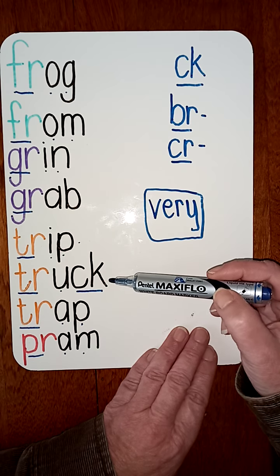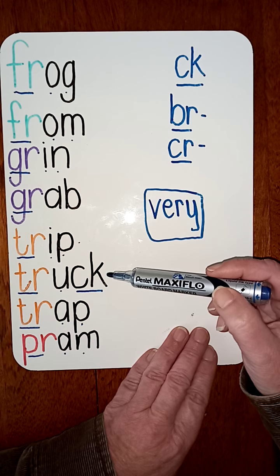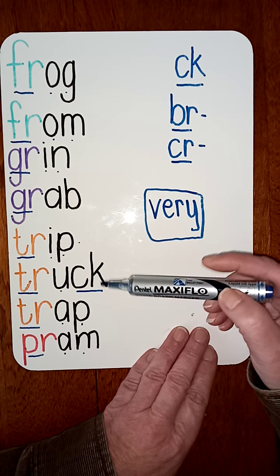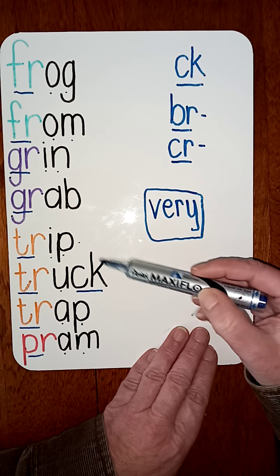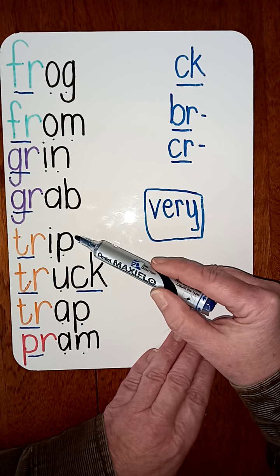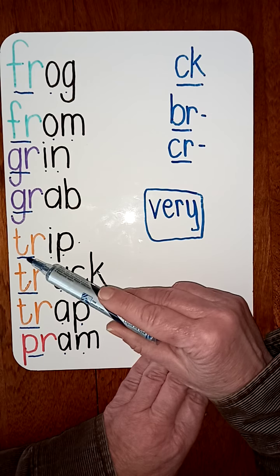Then truck. All right, we all know that trucks carry big loads, and it's not really fun in the traffic to be stuck behind a truck, especially if you're trying to go on a lovely trip, or you're stuck in the traffic, which is also another true word.